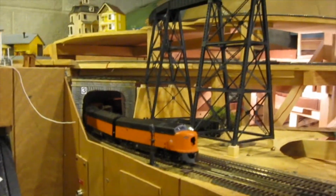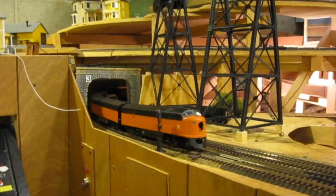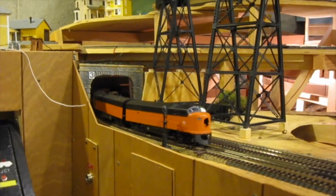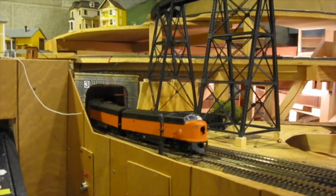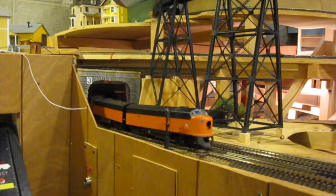Now here's a PM&H train. Those are actually, of course, Milwaukee Road Sealanders that the PM&H bought and hasn't repainted them yet. And the gross hole in the nose can't be explained away, except that it hides a video camera. More about that in the future.